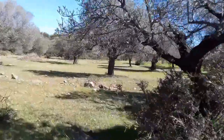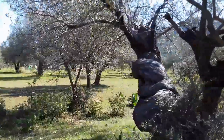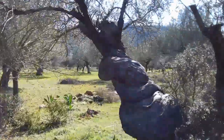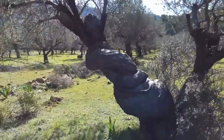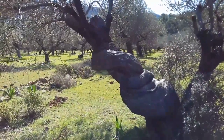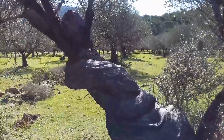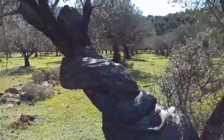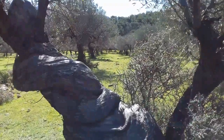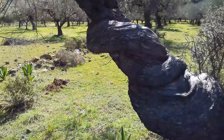It's like a big coiled snake. Look at that. That's just grown up and twisted round and round and round. That's amazing. Nature's fantastic, isn't it? But how does it do that?